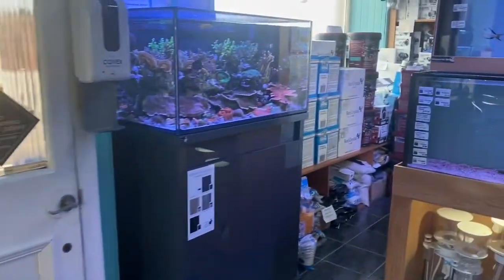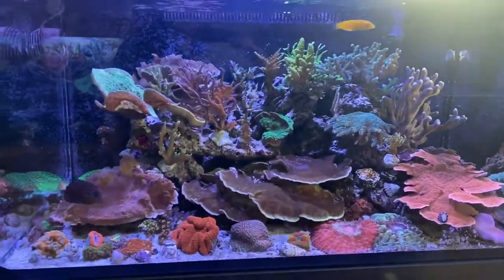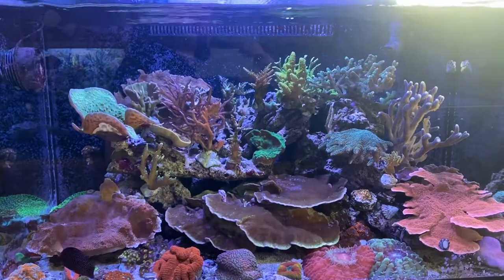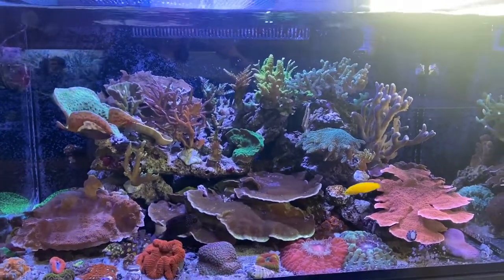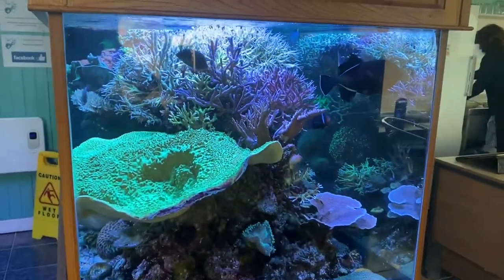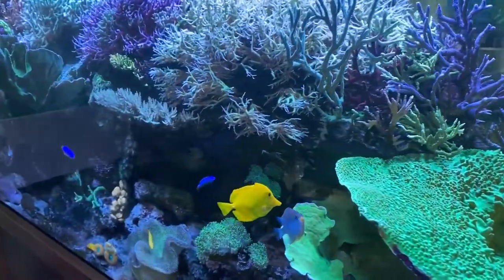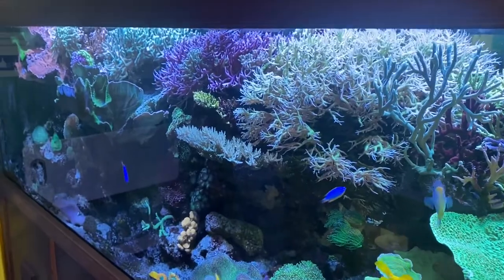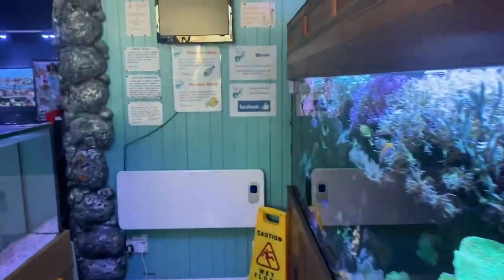And move on to the DD aquarium. Everything in here is doing really well. Colours are lovely. Growth is good. Yeah, everything in this tank's doing really well. Move on to see the display from this side and also from this corner. Anyway, we'll get on to the livestock.